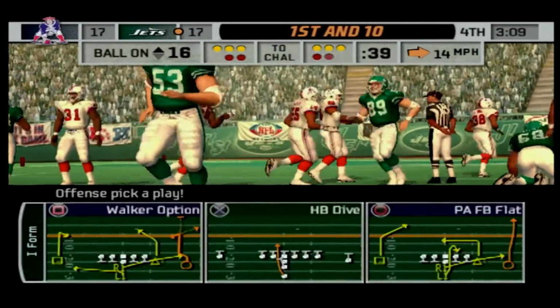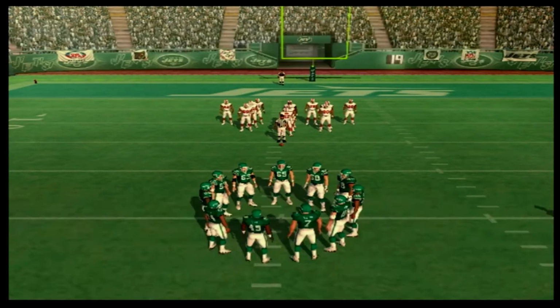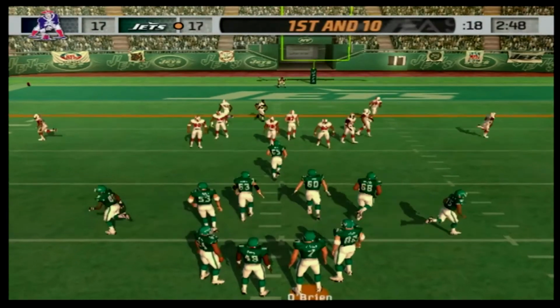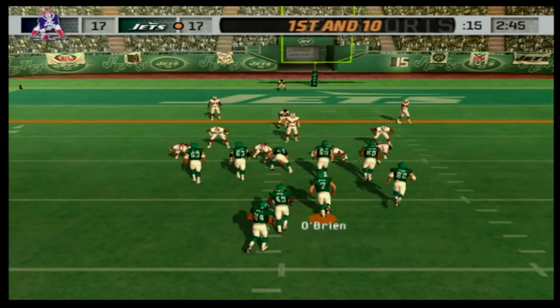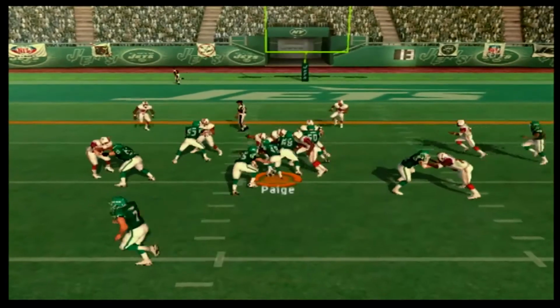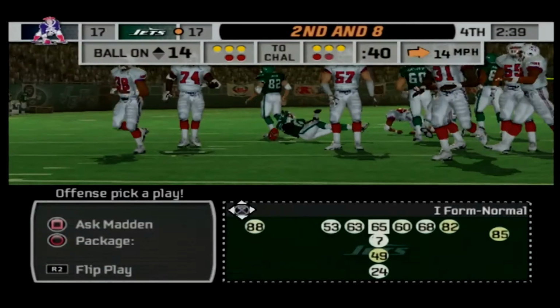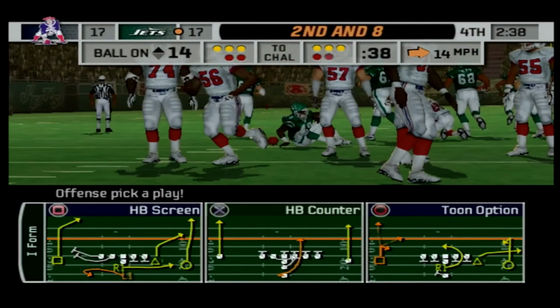That's the kind of thing that deflates a defense. They keep getting them in these 3rd down situations. They can't seem to get the offense off the field. Out of the I formation. Looking for room. Claiborne brings him down at the 14. So a gain of about 1.